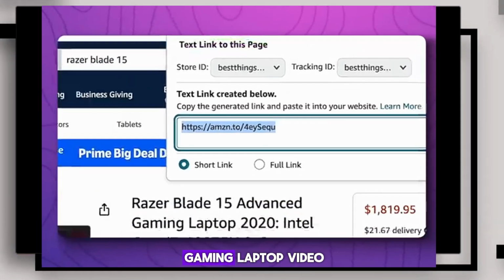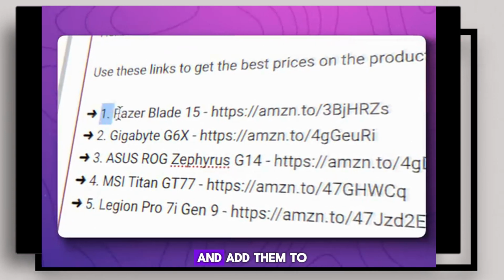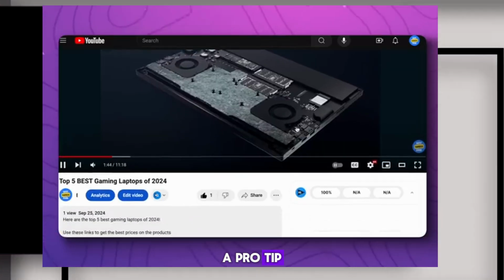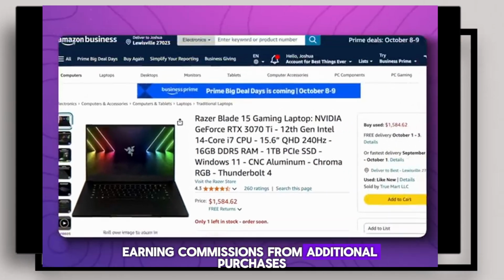For example, in the gaming laptop video, I would search for each laptop featured in the video on Amazon, generate the affiliate links, and add them to the video description. Make sure to clearly label each link so viewers know which product they're clicking on. A pro tip: remind your viewers in the video to check the description for affiliate links so they know where to find them.